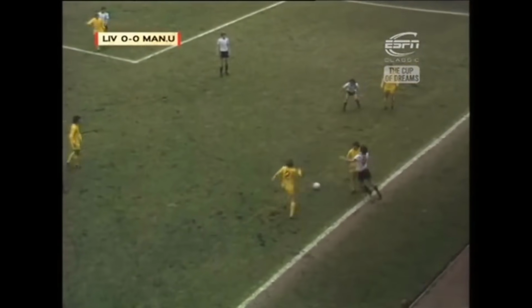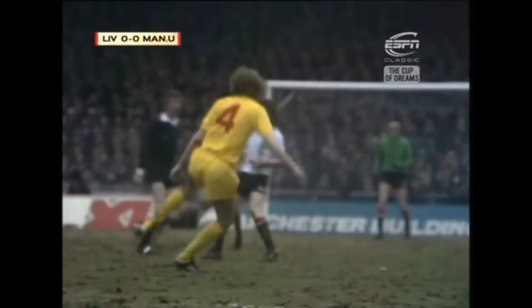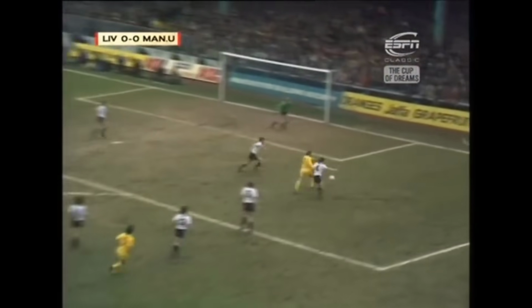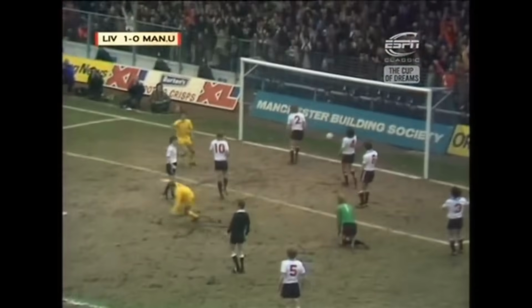Johnson, or rather Jordan, keeping in play for Neil. It's Thompson. And now Case. Flicked in there for Dalglish. Oh, Dalglish! And a goal! Dalglish!